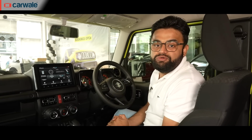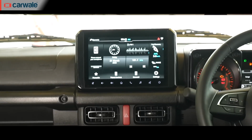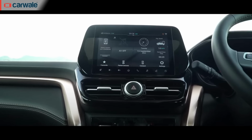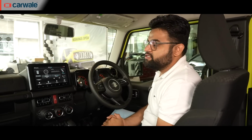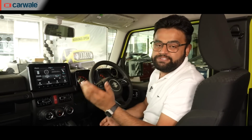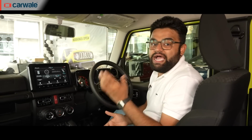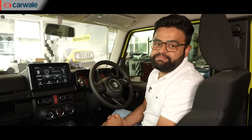The infotainment system used in the Jimny is Maruti's Smart Play Pro system that you may have seen in the Baleno, the Grand Vitara and the Brezza. Now if you have used that system, then you know that this is a solid multimedia system that's quick to respond and easy to use. Also you get wireless Android Auto and Apple CarPlay with the system, which is rather neat.